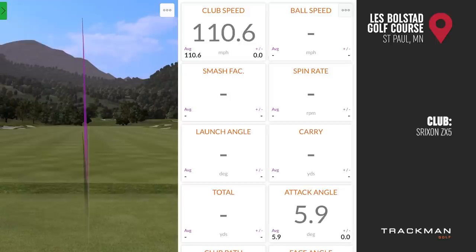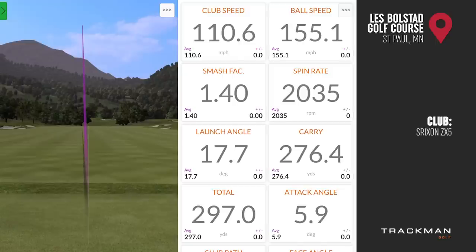I feel like I hit that one perfect. That spin rate stays down, it still might go fairly far though. It did, yeah. Got away with that one. You did. 1-4 smash. I haven't seen that very often with a driver. But 297 yards, so. Yep. Forgiving.